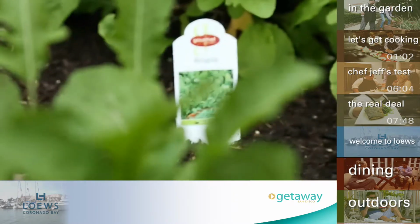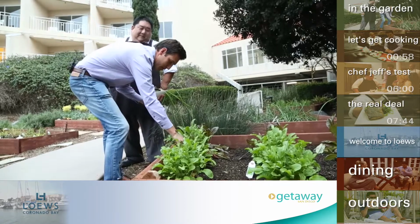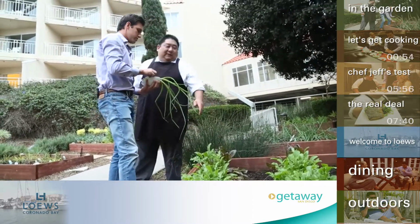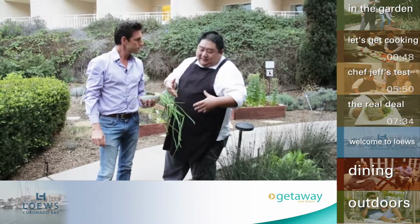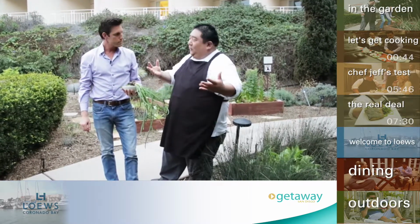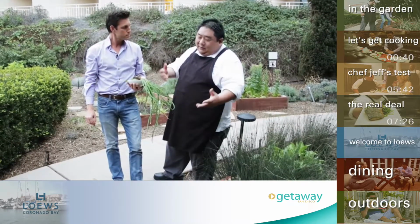And finally, we'll get some of our arugula. Here we have a lot of our lettuces that we like to grow in house. What's it take to keep all of this going throughout the year? There's a lot of love and care into these gardens, but we like to grow things that are seasonal. So things that grow in the winter, or in the summer we'll go to more tomatoes and peppers and things like that. We like to keep within the season and try to grow as much as we can. Obviously, we're a large restaurant, we can't grow everything we need, but we like to grow as much as we can.